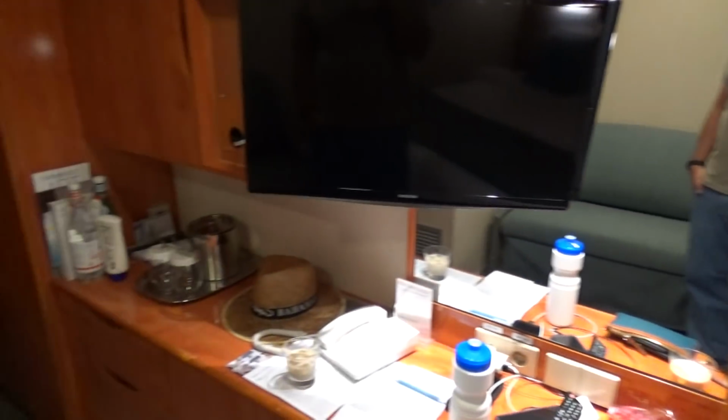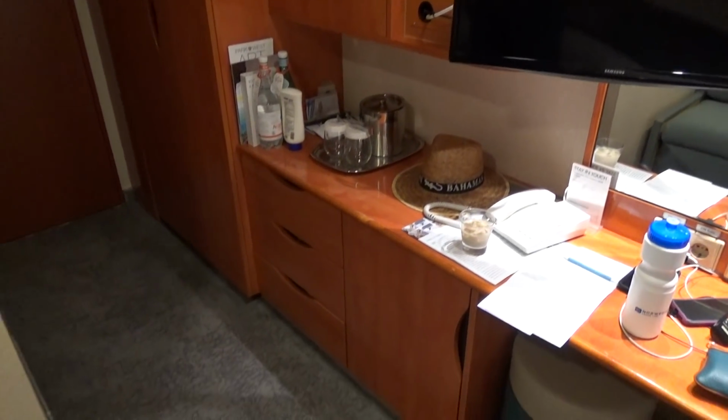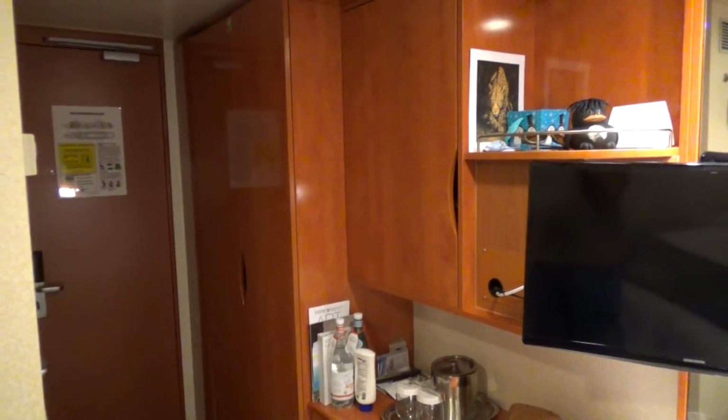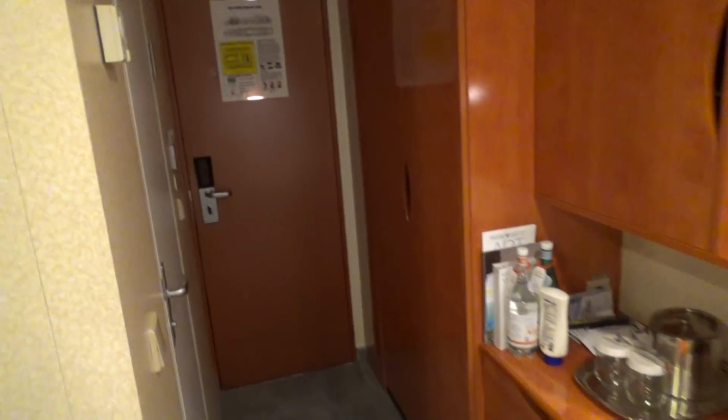I will say, if you are on the Norwegian Sun, right now it's doing short cruises, but if you're on this for a longer cruise, Molly, I think you would have a kind of trouble putting stuff in here. Yeah, but like the Epic had a lot of storage space. This does not. No. This is very, very limited.